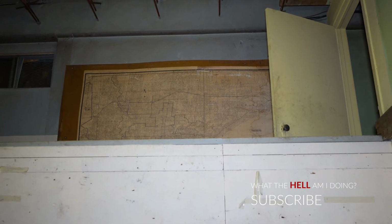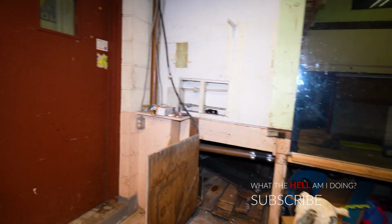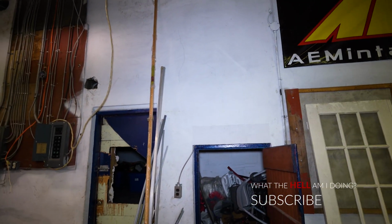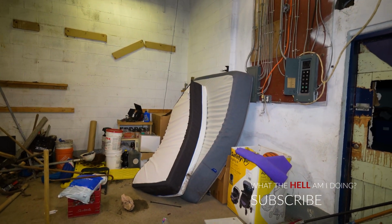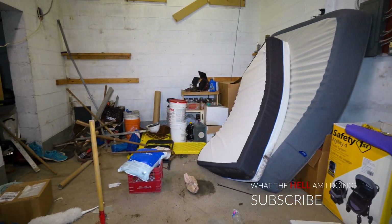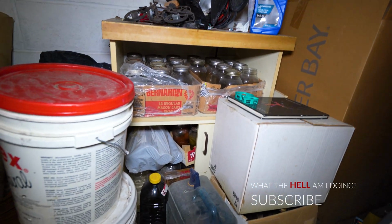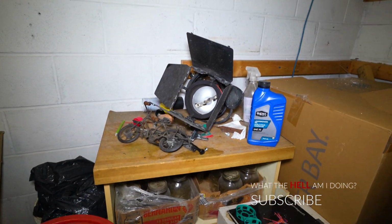Wow. Really feels like an auto shop in a way. These double doors are interesting. Okay. Perhaps that's because there is an auto shop here. With a Casper mattress there. Nice mattress. One of those bed in the box companies. Wow. You got their mason jars left behind. You can see some of the ones in the middle there have stuff in them still. That's cool.